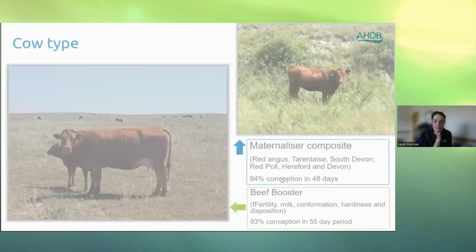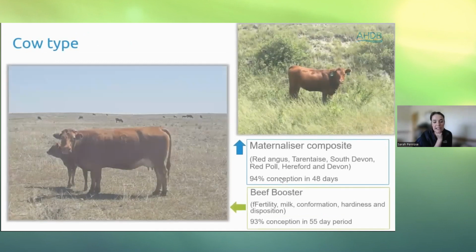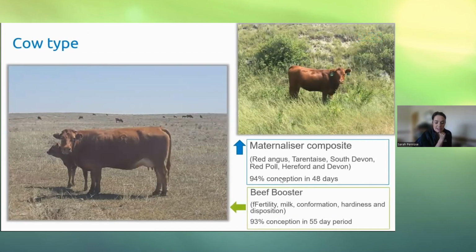These were some of the cows that I was really impressed with. The cow on the left is a beef booster, which is a hybrid. And this is a cow that I saw in Alberta in Canada. Now, as you can see, there isn't a lot of green grass for her, but she's in really good condition and her calf looks really well as well.